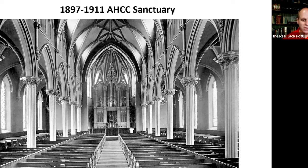This was the photo that Lynn referenced earlier. You can see that there are no doors down here in the northeast or northwest corner. You can also see on the tops of the columns these little tulip type light fixtures, and those would have been the gas powered lights for the sanctuary.